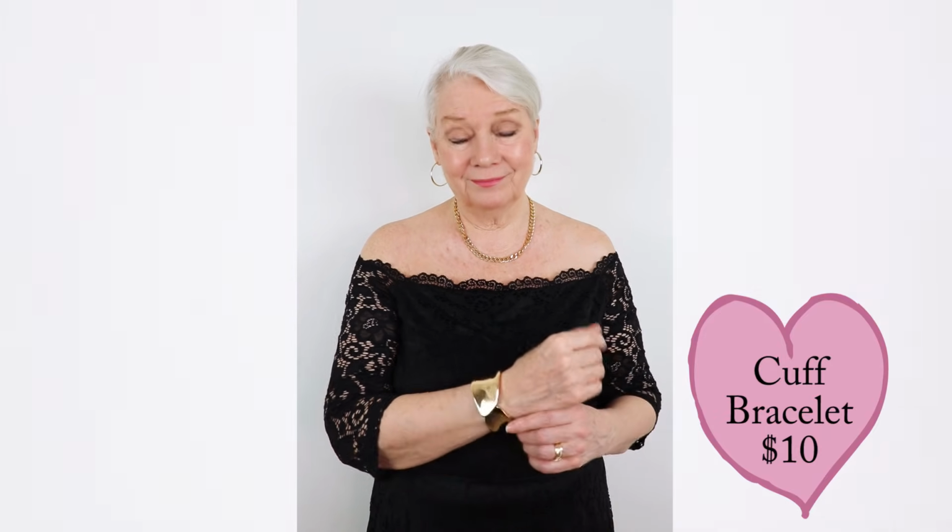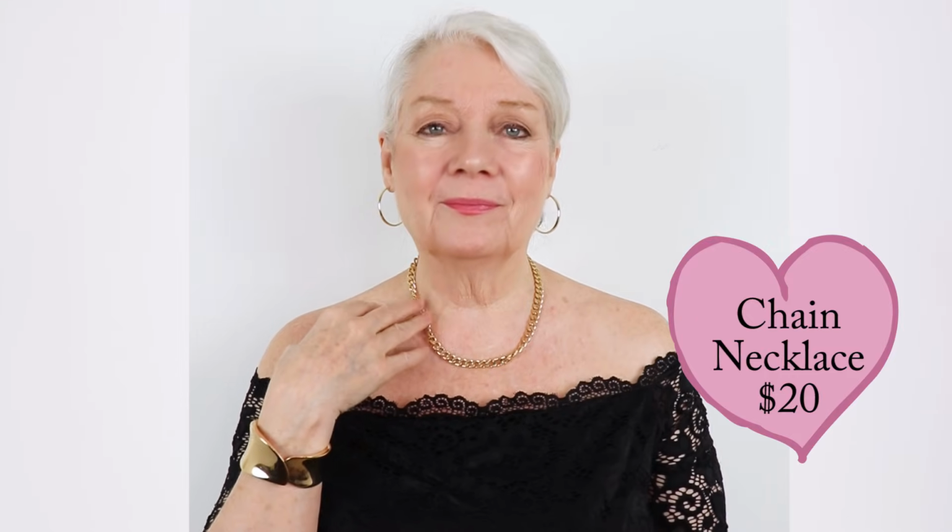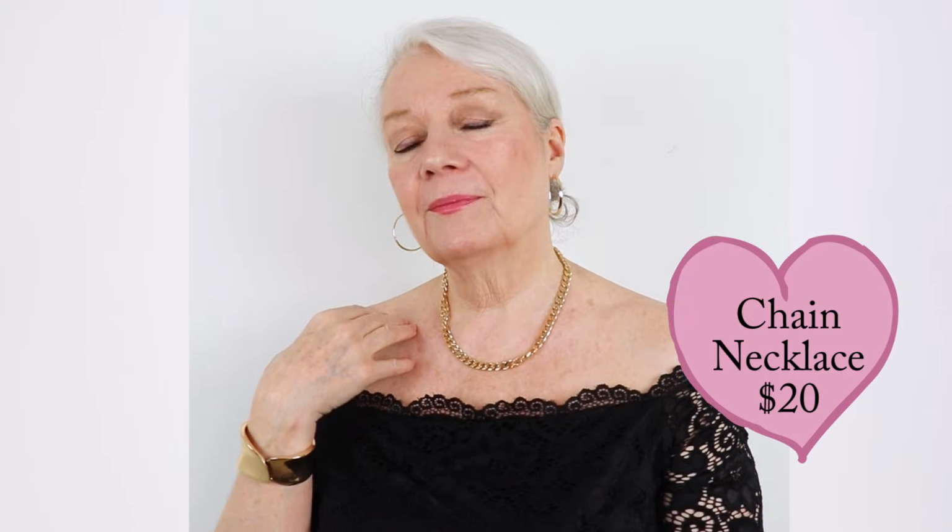But let's look at trend number 3, and talking about bold, let's look at this jewelry. Cuff bracelets are back in style, and I love this one for just $10. There's also a silver version available at my Amazon storefront. A chain necklace goes well with this, and that's under $20. And of course, the hoop earrings that have backs on them for easy on and off.